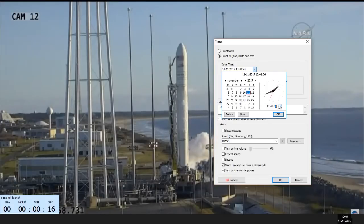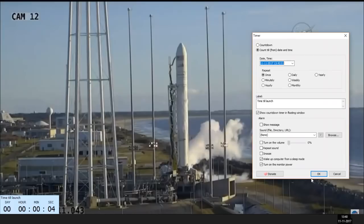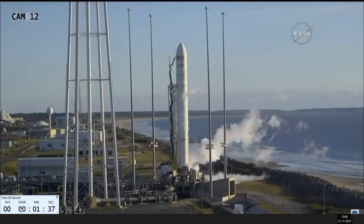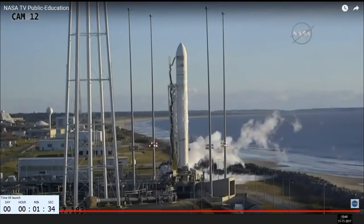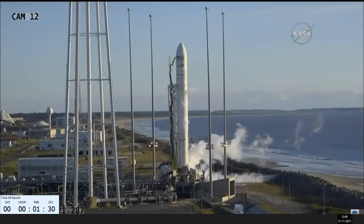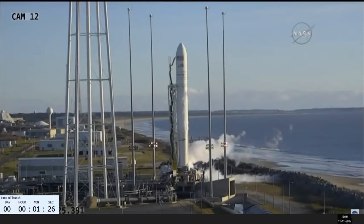So, Amanda, what are the teams on the ground doing now that we do have that scrub declared for today? Right now they're doing detanking, so that is basically taking the liquid propellants that we've loaded onto the vehicle and putting them back into the tanks on the ground. This way we will be able to turn around for tomorrow and do the fueling again so we can conserve those fuels.